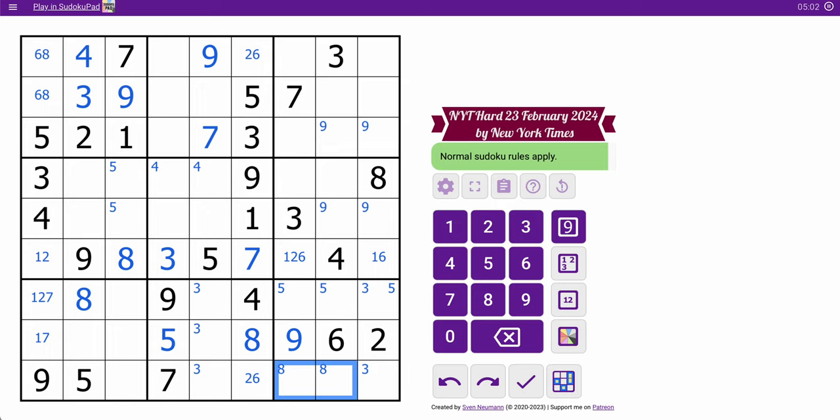Okay, 4, 3, 2, 9, 8, 5. I need 1, 6, 7 for the remainder of column 2. This C6, so that's a 1, 7 pair, which places 2 and 1, and then 7 and 1, respectively. Okay, so this is a triple. 3, 4, 6.